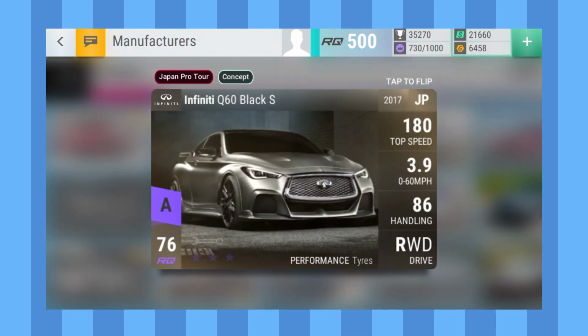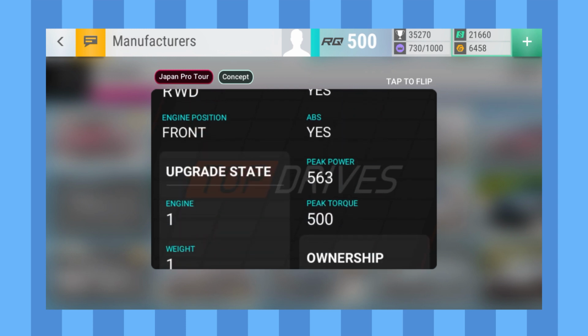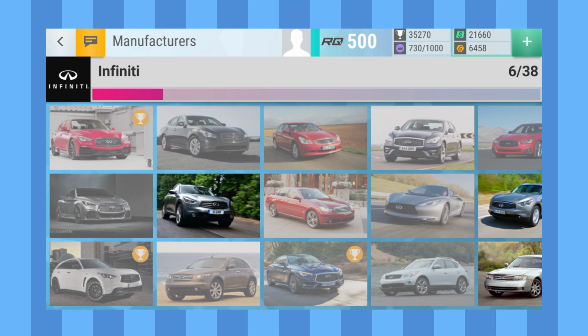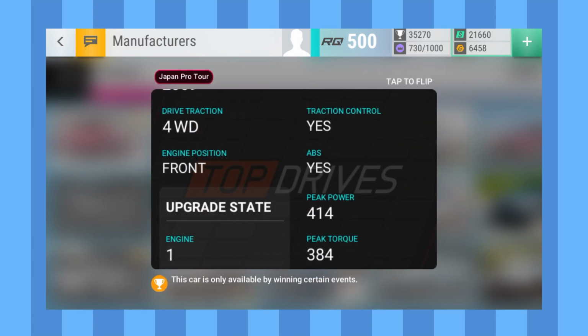Slightly weaker version is the Q60 Black S, with rear-wheel drive, low clearance and a bit more torque. Still, it can be a fine epic. Next is the FX Vettel Edition trophy car, which looks like the QX with more power and a tiny bit more handling, but also weight. Since the QX is an asset, this could be simply fantastic.